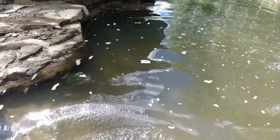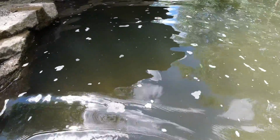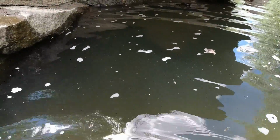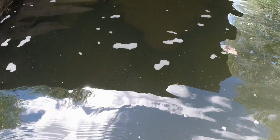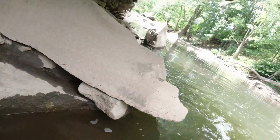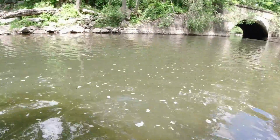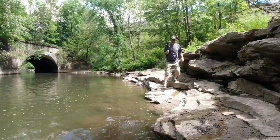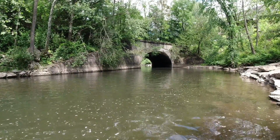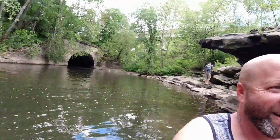Ooh. Actually a deep hole right here. Yeah. Try to get across. Oh! And he took the easy way. And there's looking back at the culvert. Phone in my pocket. Oh yeah. Some big rocks here and I'm getting wet, but that's okay. I'm gonna go up to the middle here.